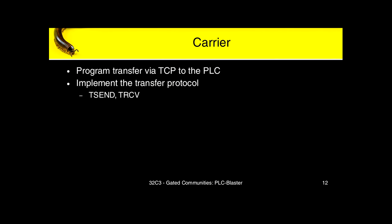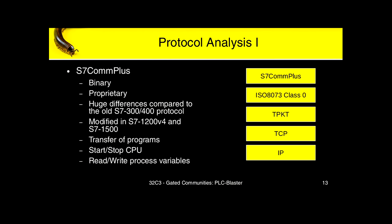And the next thing we would have to look at: how can we put the worm onto a PLC? How do we download the program? For that, one has to understand that the program download usually happens via TCP with these PLCs. So we decided, why don't we implement in this program the protocol we usually update the PLCs with. The challenge was to understand the protocol which runs the download.